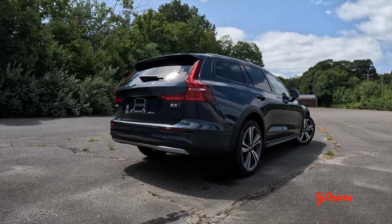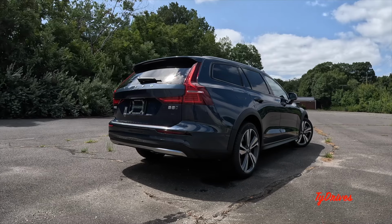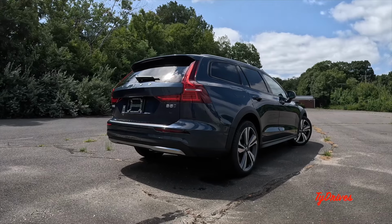And I wanted to ask you guys, the viewers, what do we think of the styling on the V60 Cross Country? I'm a little bit biased because I'm a wagon guy, but I personally love it.